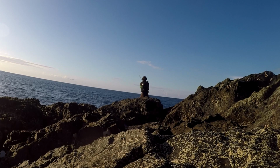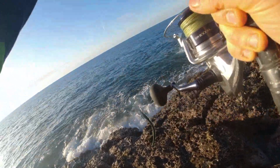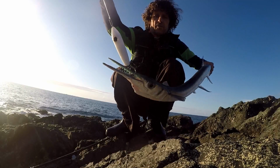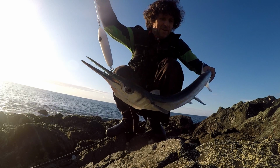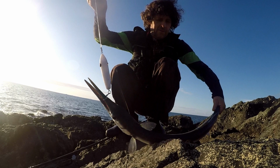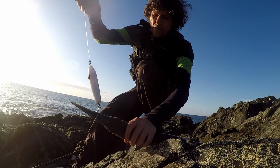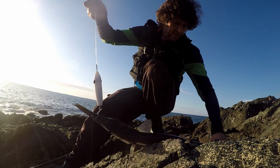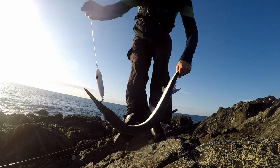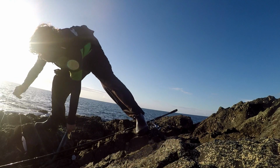Well, he's fighting now, he doesn't want to come in. That's only a little one. Okay, that's just a small needlefish. Yeah, they can get your leader, so I was lucky this one doesn't seem to have. I'll get him back in quick. There seems to be a lot of these about. I'm going to need the pliers on that, unfortunately, so I'll just stick him somewhere safe there in the water.